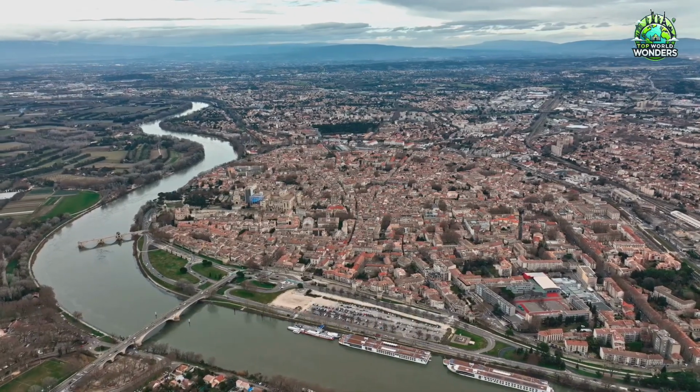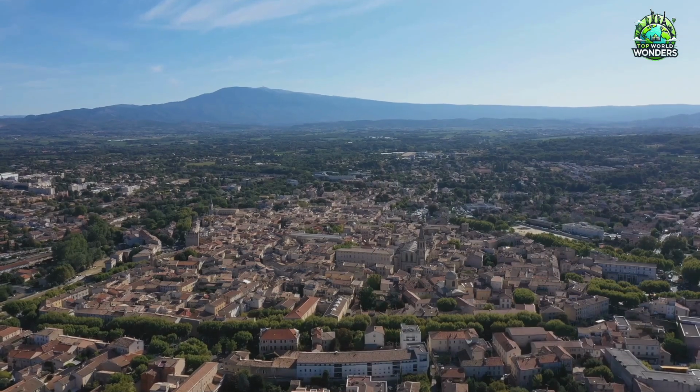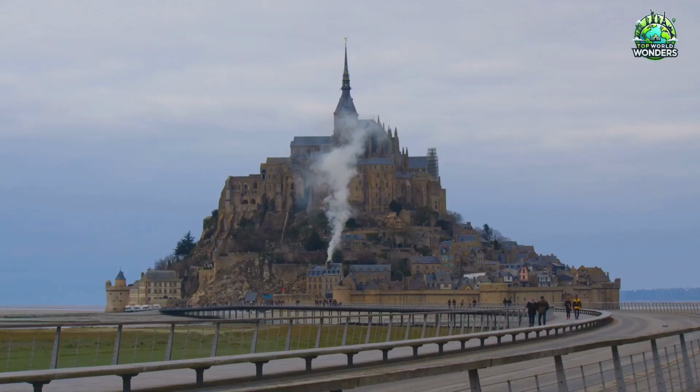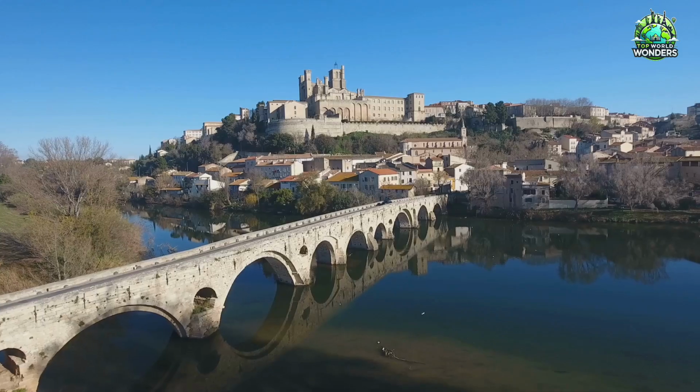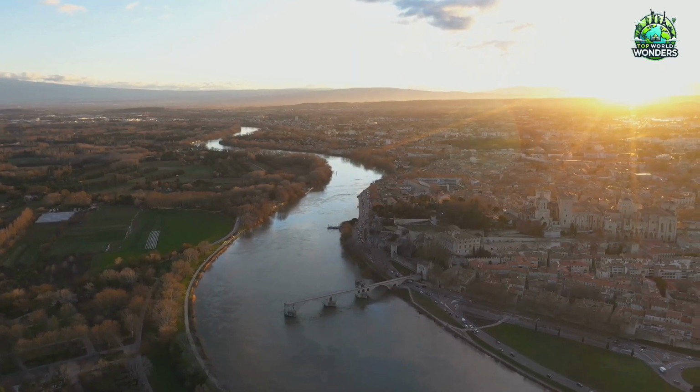Chapter 23. Avignon, city of popes and history. In the heart of Provence, we encounter Avignon, a city full of history. Once the seat of the Pope in the 14th century, its skyline is dominated by the Palais des Papes, a UNESCO World Heritage Site. Explore its ramparts, wander through its historic center, and experience the legacy of this fascinating city.